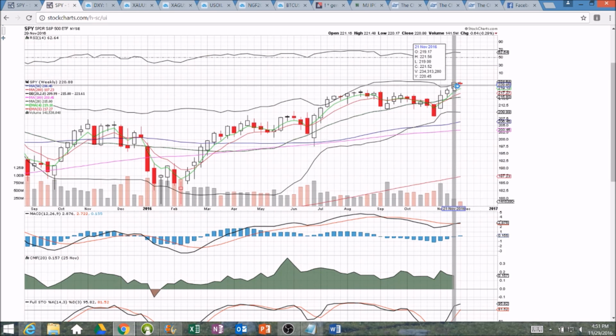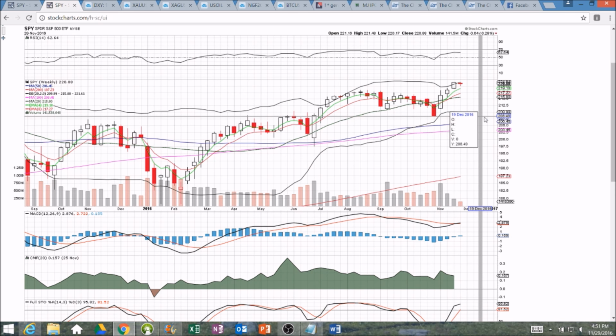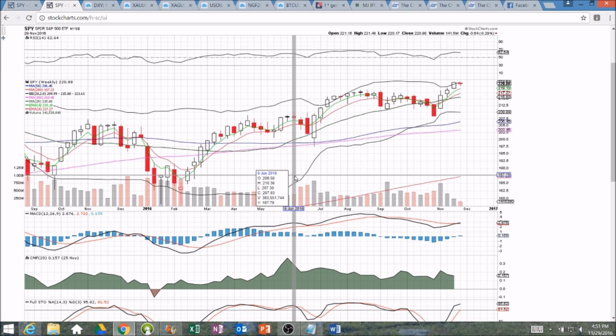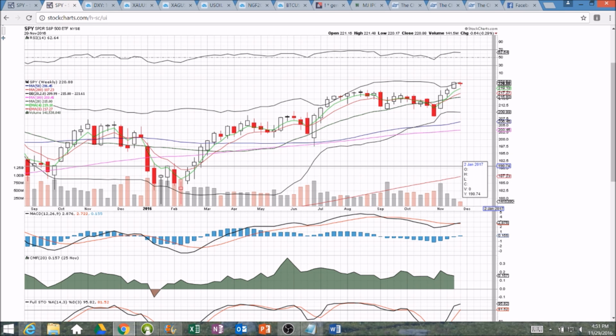Weekly time frame is rejecting from the upper Bollinger Band, 221.61. So the all-time high did pull back 5 cents below that level. So we need to be watching that upper Bollinger Band as it is a key resistance level at this point. Bullish MACD cross following through if the bulls can hold up. And let's now look at the 5-minute time frame.